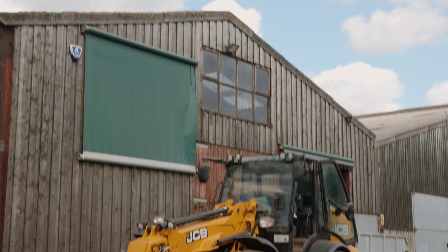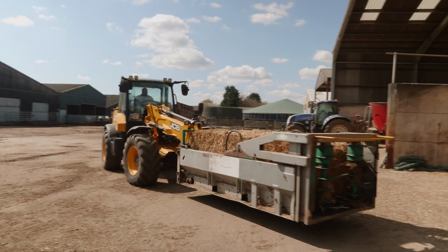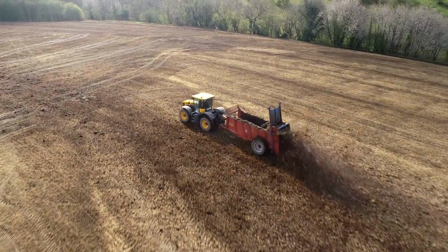We've got a TM320. That's, I think, about the fourth one we've had now. Great reliable machines. She does most of the yard work. She does about 1,000 hours a year, which is mainly bedding and feeding the livestock. We've got a Fastrac 4220. Does a lot of different jobs; she's muck spreading today. There's also the grain haulage, but she does cultivating and power harrowing and all sorts of jobs.